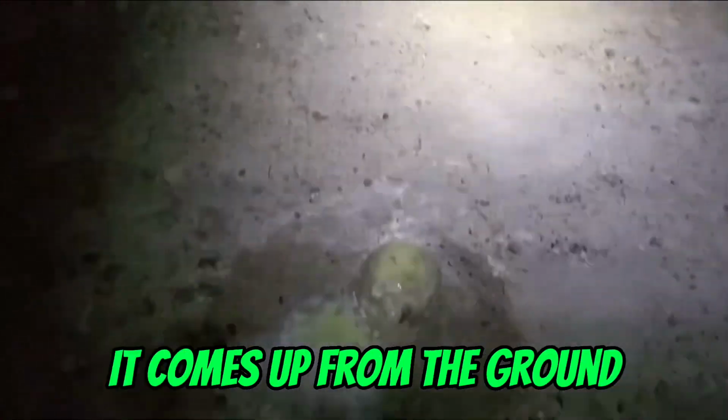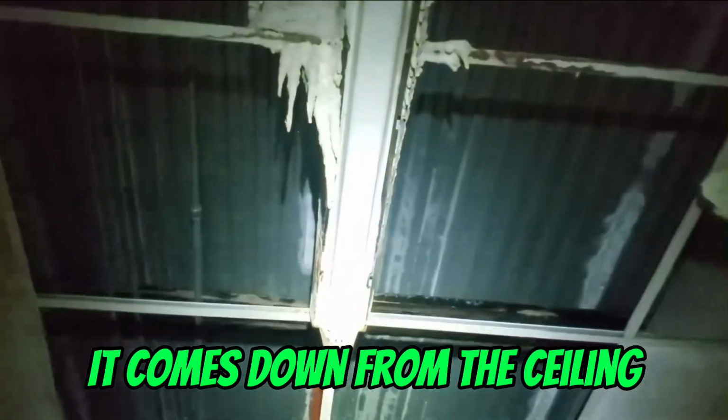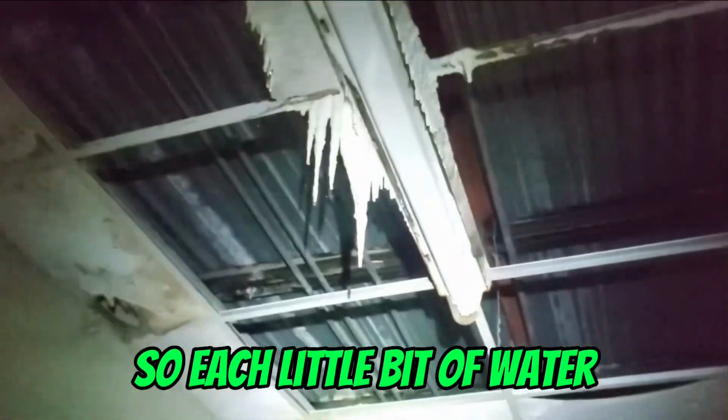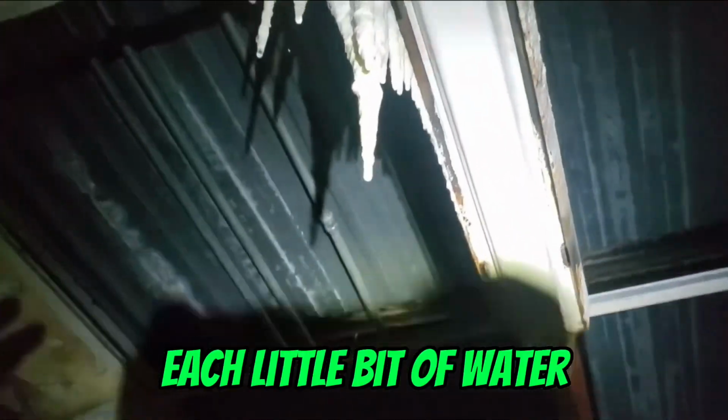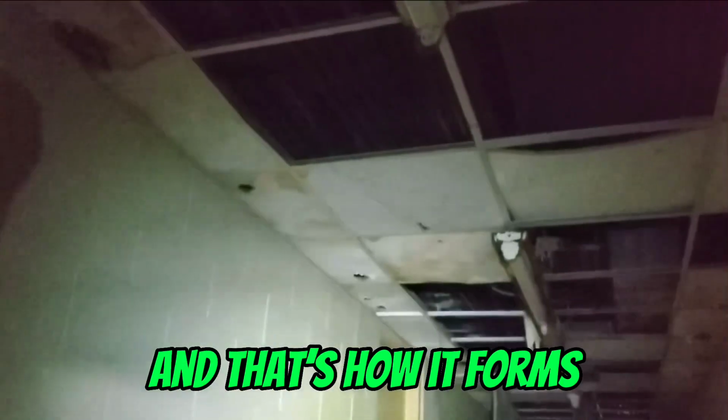Holy hell. That's a stalagmite that comes up from the ground. That's a stalactite that comes down from the ceiling. See the little bits of water? Yeah. Each little bit of water's got a little bit of minerals or whatever from that thing, and that's how it forms, just slowly.